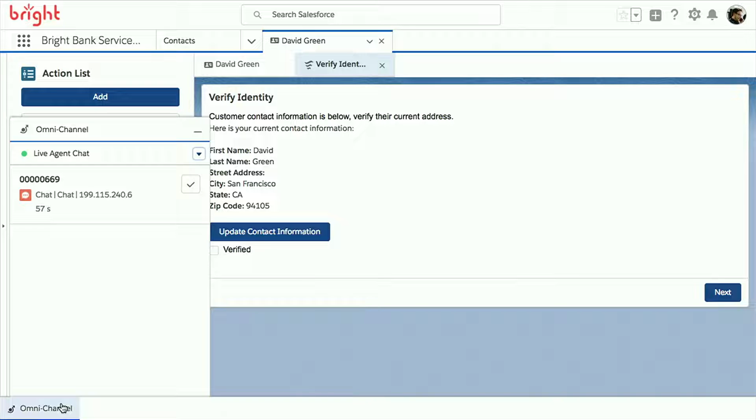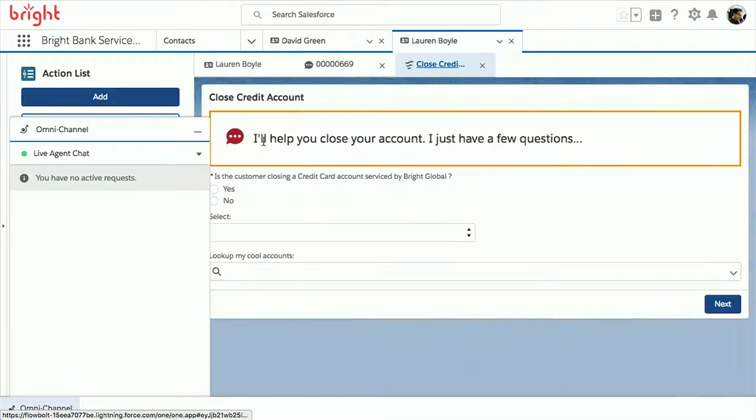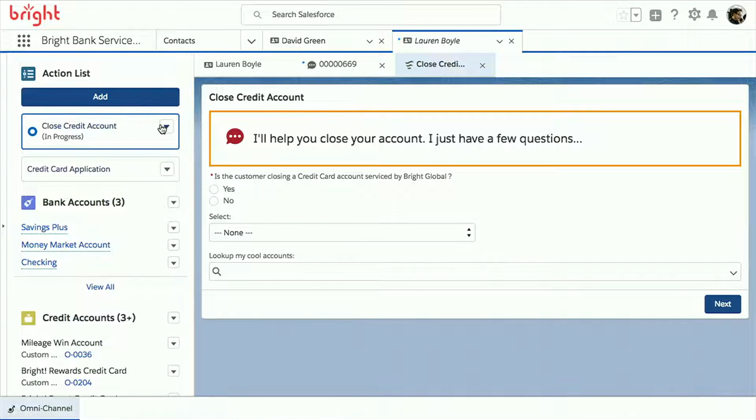This is a brand new feature called Lightning Flow for Service. It's in pilot in Spring 18. It's, Safe Harbor, going to go GA in summer. So as soon as I hit accept over here, it's going to match the incoming chat request to Lauren's contact record. So Lauren's contact record gets pulled up, and it's automatically opening up a flow for closing the credit account right into the center of the screen as a sub-tab.